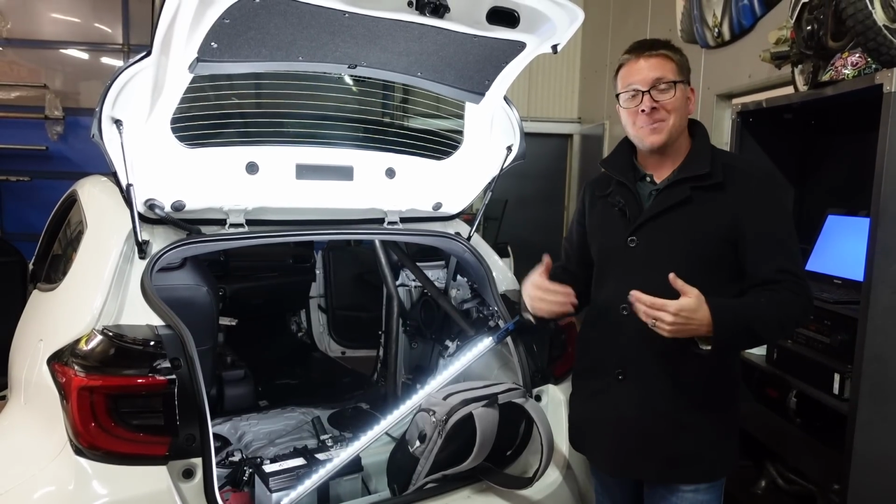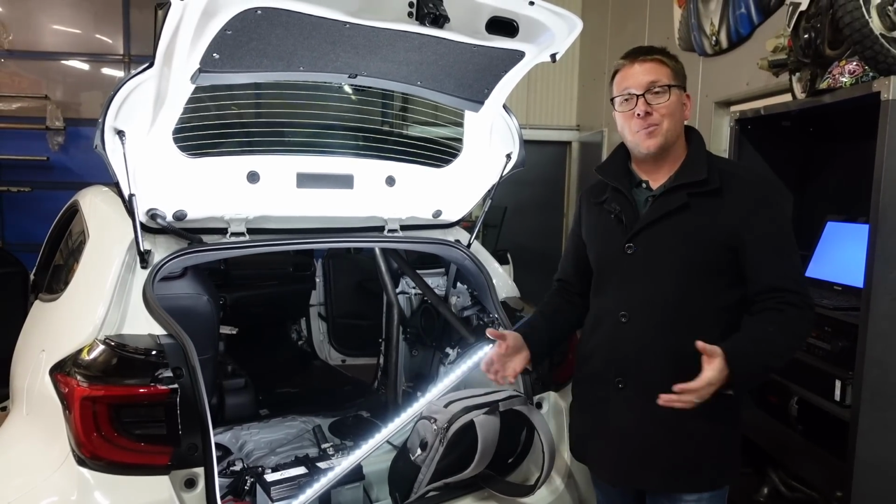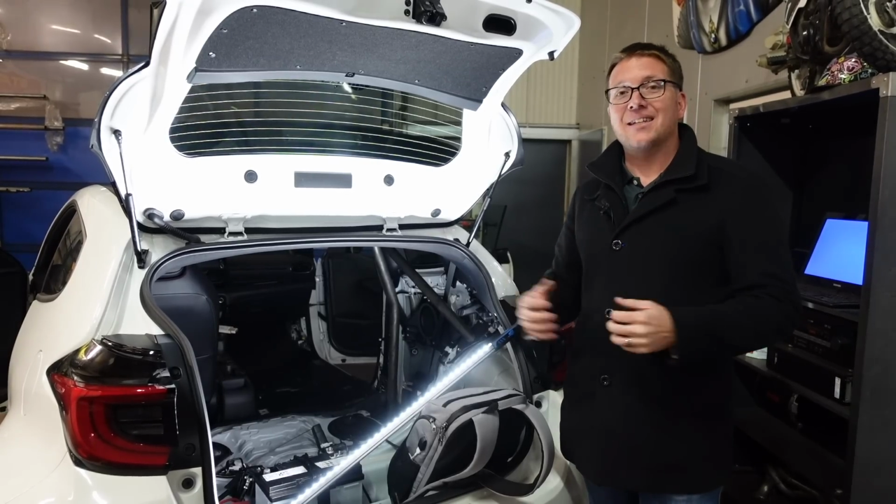What should we do? Should we just ditch it, go back to Club Sport, or should we basically cut the entire car apart, take it all the way, but add the risk that somebody might bin it because they think that they're in a race car?